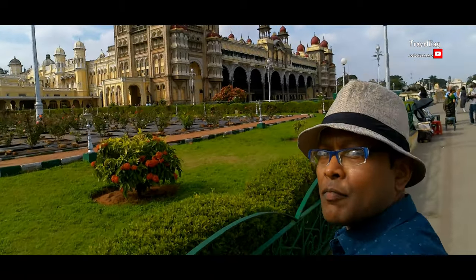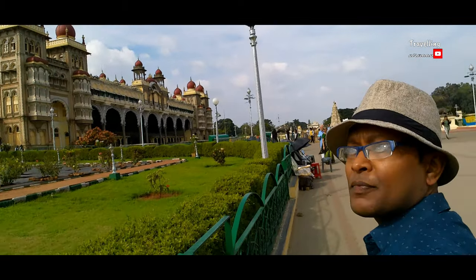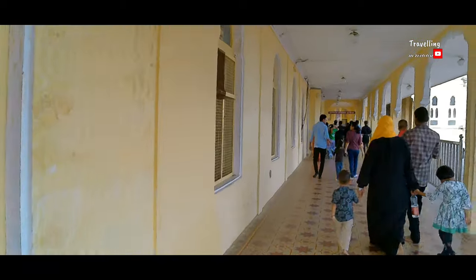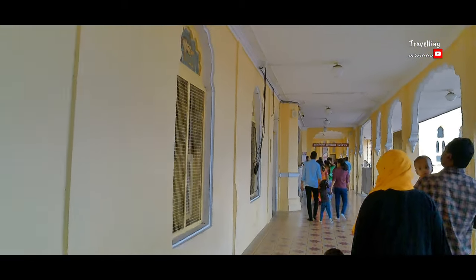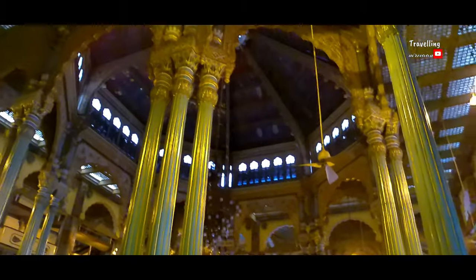I am in front of Mysuru Palace, the most renowned place in Mysuru. The grand palace stands tall in the heart of Mysuru city and attracts visitors from across the world. No shoes allowed, there are separate counters. This is the main entrance and we have to enter. Mysuru Palace is built in the Indo-Saracenic style with a touch of Hindu, Mughal, Rajput and Gothic architectural styles.